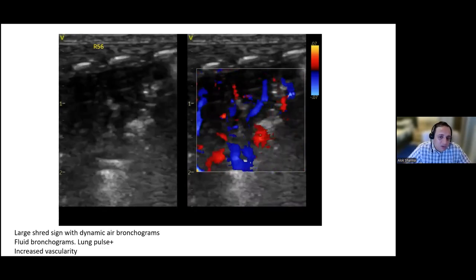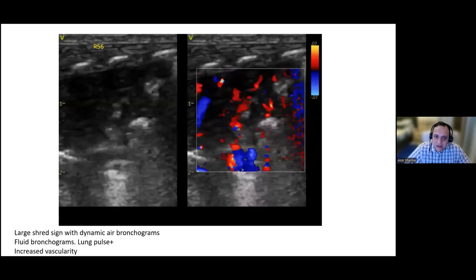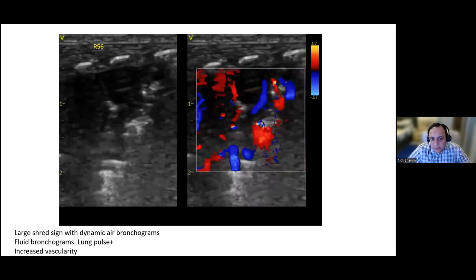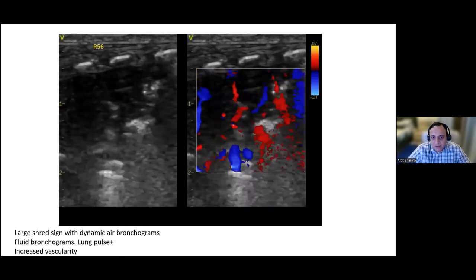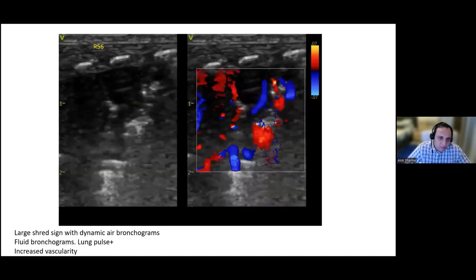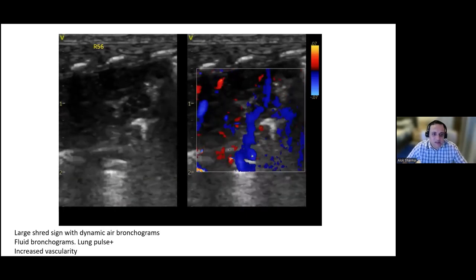The Dopplers are absolutely beautiful. And again, you can see characteristically how the vascularity is increased in the deeper part of the lung where the consolidation is, and the vascularity diminishes as you go right to the edge of the lung. So it's a very, very nice image. And you've got lung pulse as well.